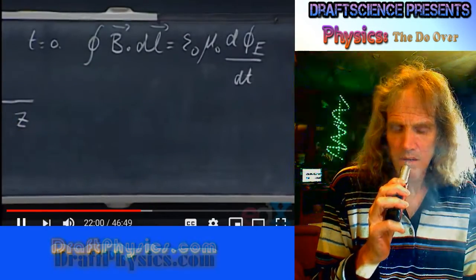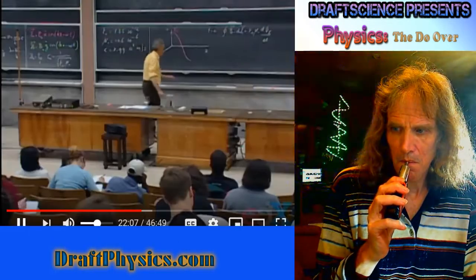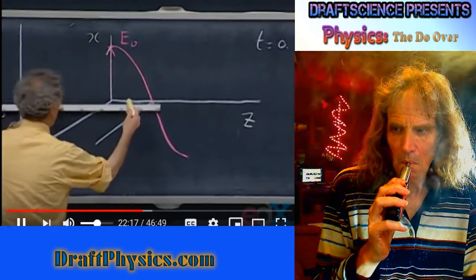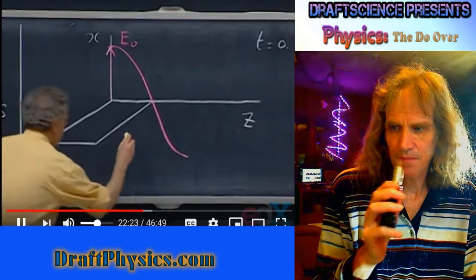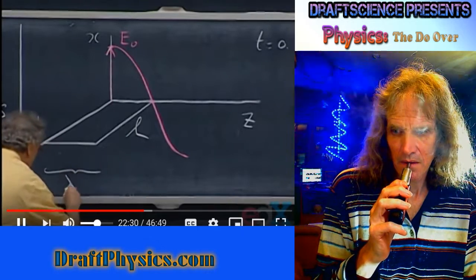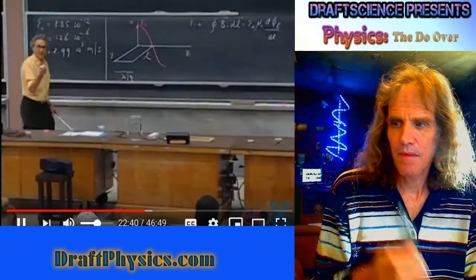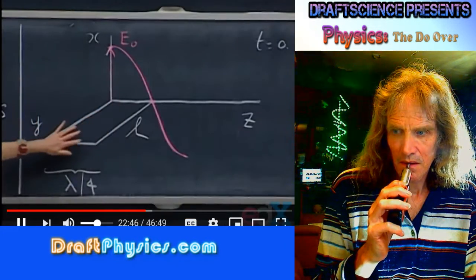I need a closed loop, and I need a surface that I attach an open surface to that closed loop. I'm going to choose a closed loop in the plane yz. And this is going to be my closed loop. This length is L, and the width, this side, is lambda divided by 4. I have to do a closed loop integral of B dot dl. I will do that last. I will first do the hardest part, which is the time derivative of the electric flux through this surface.